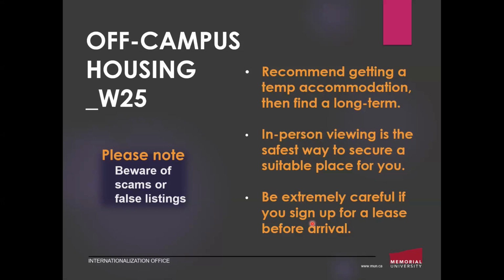So I ask these senior students if there is anything they would like to say to future students like you. And they say if they had known better, they would have got temporary accommodation first, or at least a month-to-month agreement, never a fixed term lease. Remember, there is no worse feeling than feeling stuck and not being able to do anything to get out of the situation. So please don't put your future self there, okay?